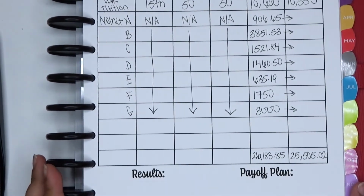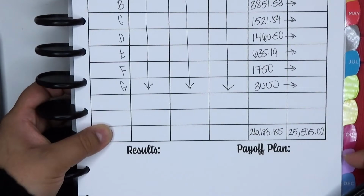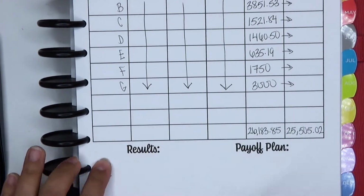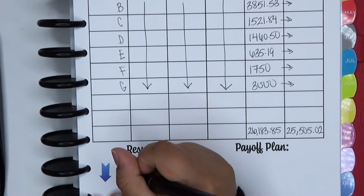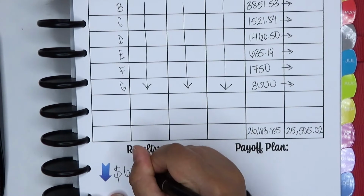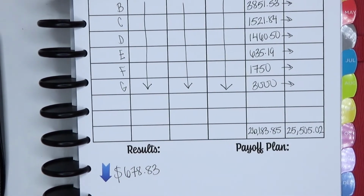That's so exciting. So I'm gonna move this up here so that we have some room, and I'm gonna grab an arrow out of my Recollections budget sticker book, and it's an arrow down because we had a decrease, which is really exciting, and we had a decrease of $678.83.